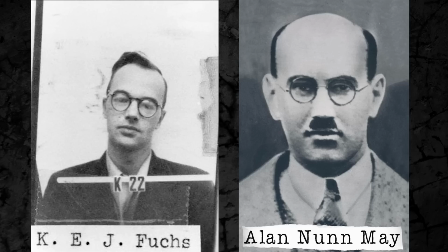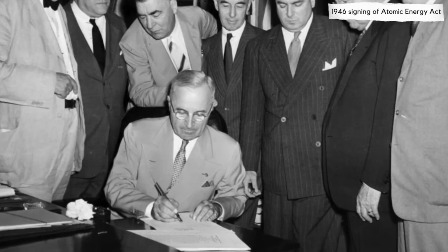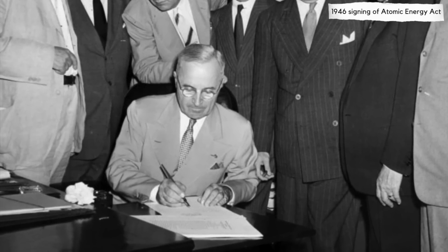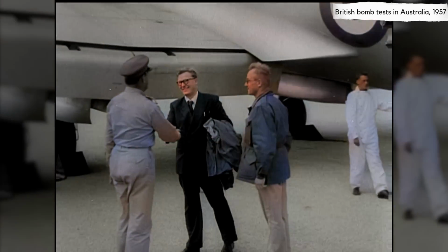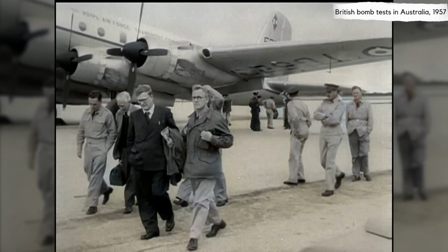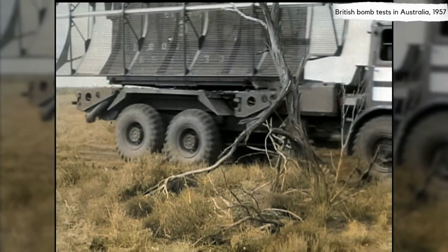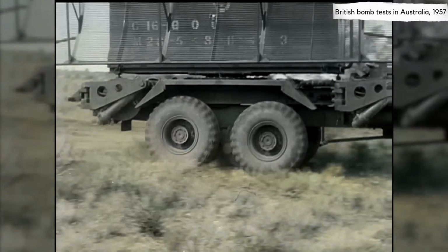UK physicists were shut out, and the Atomic Energy Act was introduced by the US in 1946 that banned collaboration on nuclear weapons development. It took the British by surprise, and this betrayal was why Britain turned to developing their own bombs and ended up coming to Australia to test them.